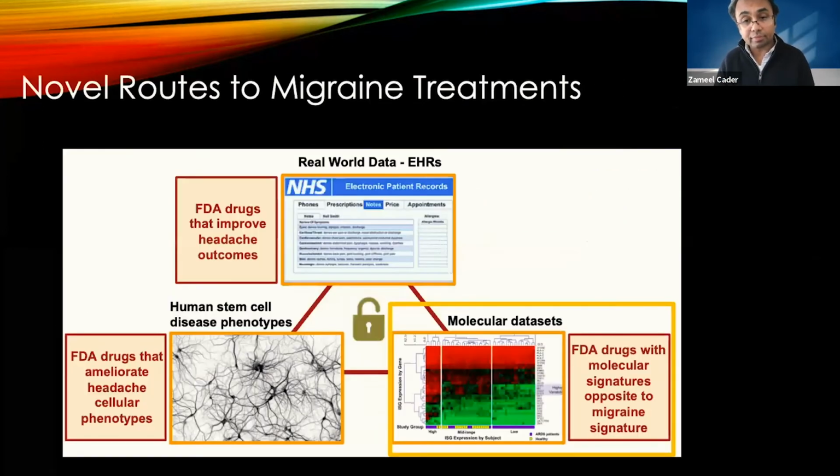Next slide, please. And so by integrating these different data sources, and I've told you about the real world data, I've told you about the headache in a dish, but we can also get expression signatures from molecular data sets as well that tell us about disease and what drugs are doing to those signatures. And by putting them all together, what we can then do is to triangulate and validate across these different data sets to identify those drugs that are currently being used for other purposes, but may well have efficacy in headache and migraine. And so that can then be a launching point for repurposing, or indeed a launching point for finding new targets for diseases that really need new medicines.